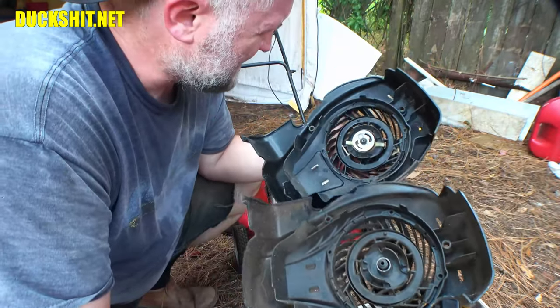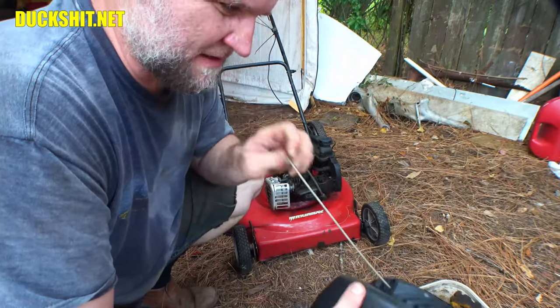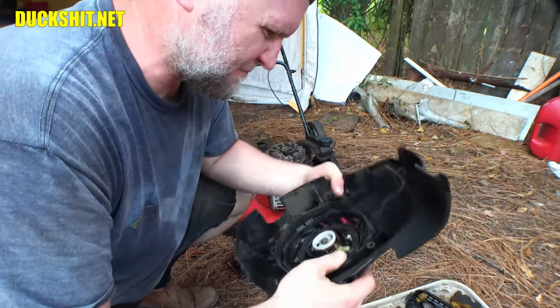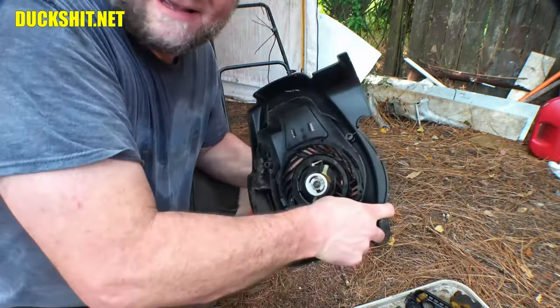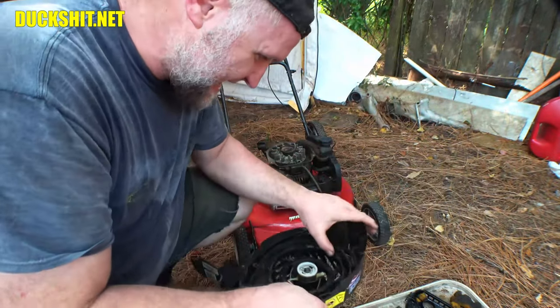So, everything's good on it except the rope, but there's the rope. I should be able to switch out the T-handle and put it back. Now, I think this plastic pops out of here. It looks like it's just gonna come right out. Look, kids, it comes out.